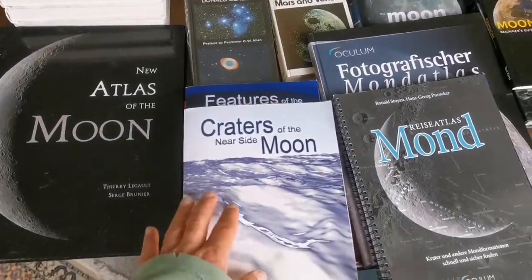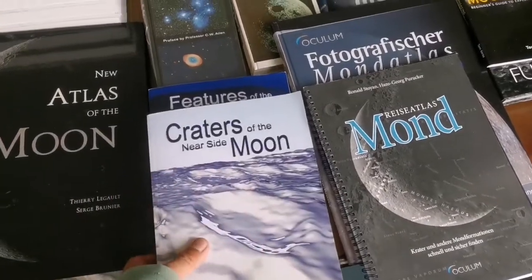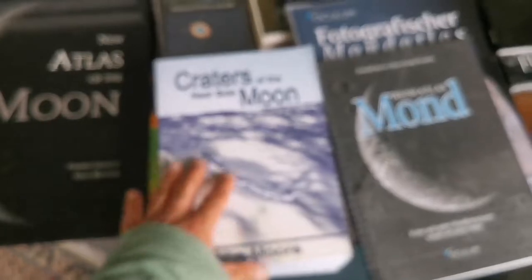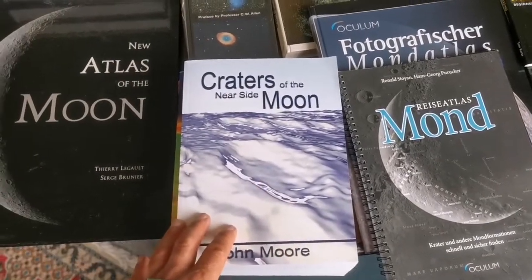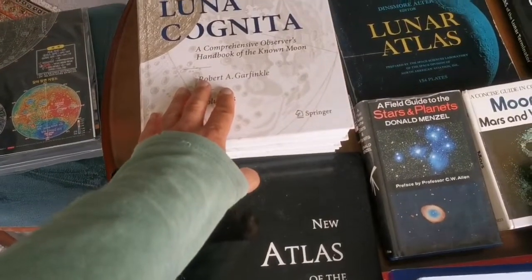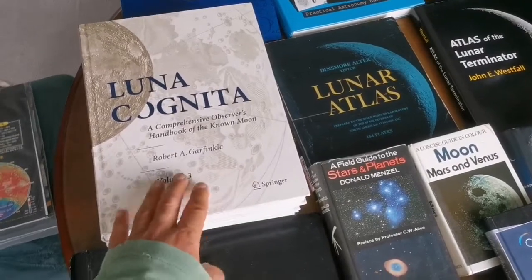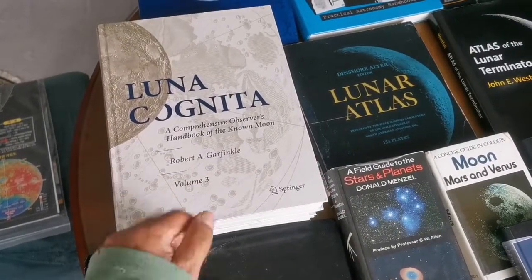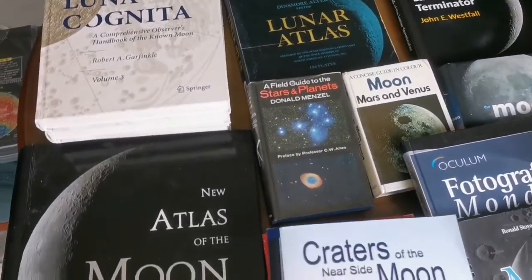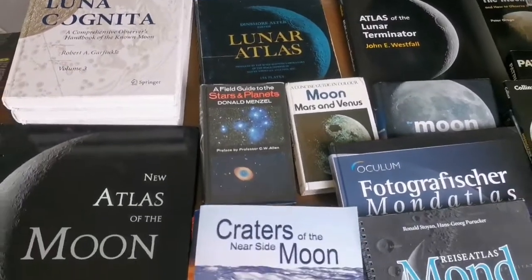Some of these books are more detailed, like this series of three books, and there is another one also by John Moore, self-published. You can buy it from Amazon. This is very detailed. And also Luna Cognita. It's very detailed, a little bit complex to use, and the paging of it is a bit difficult, but it's an ultimate guide for the moon if you want. Of course, it doesn't include the latest discoveries.